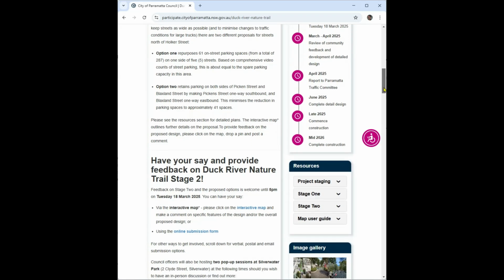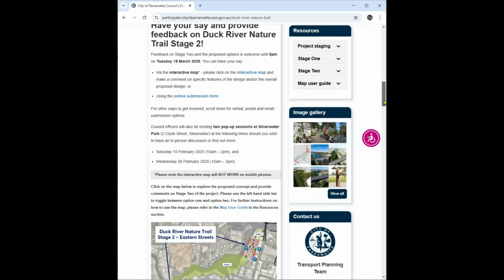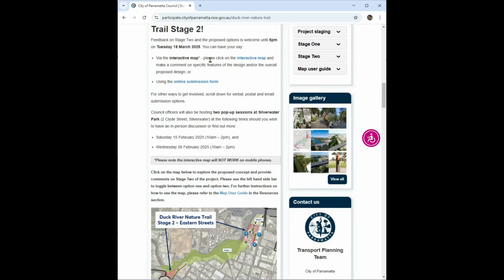Absolutely. Now, before we wrap up our deep dive into the Duck River Nature Trail project, I want to leave you with one final thought. We've talked about all those tangible benefits, the improved infrastructure, the environmental protections, the health benefits. But what about the intangible? What about those less tangible things? I love where you're going with this.